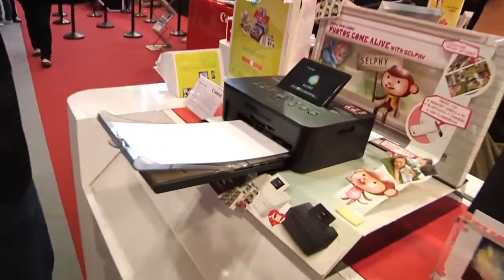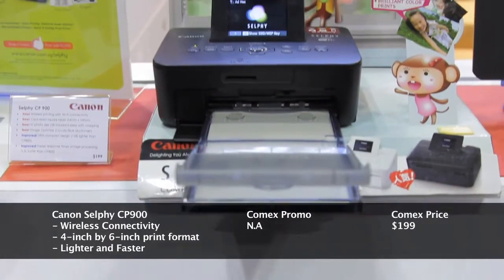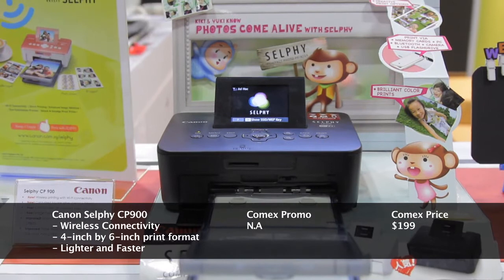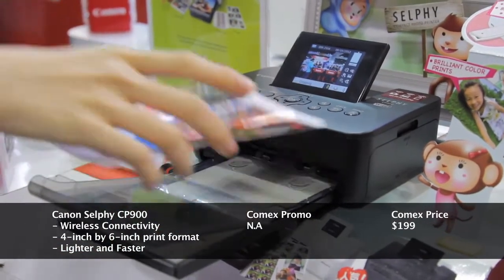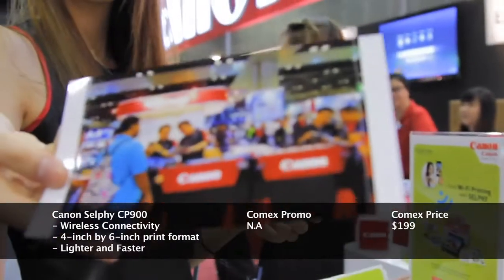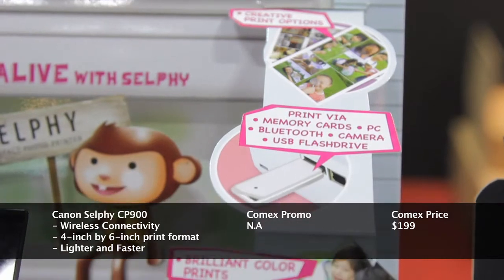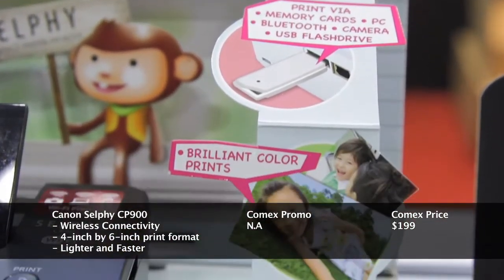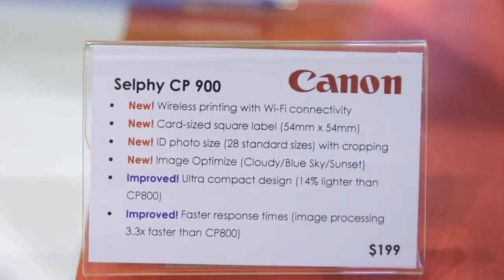For those who literally cannot wait to get their shots in their hands as soon as possible, the Canon Selphy CP900 will deliver hard prints on the spot. With this device, you can get 4-inch by 6-inch photos, as well as use it to make fun-sized 54mm by 54mm prints. Wi-Fi printing from a smartphone application is also possible. The CP900, which is lighter and faster than the older CP800 model, can be bought for $199.